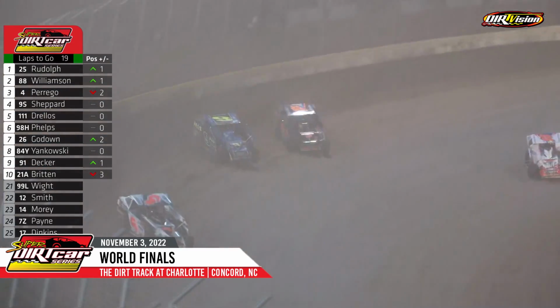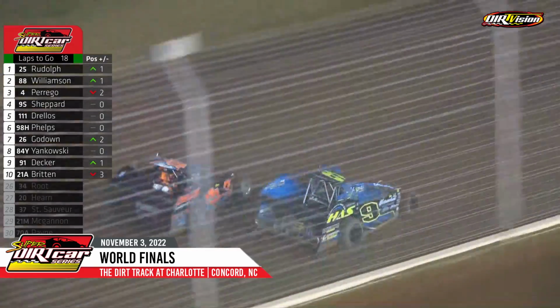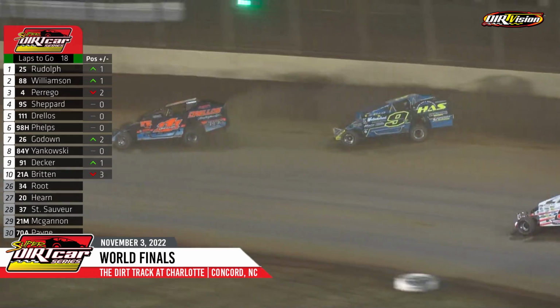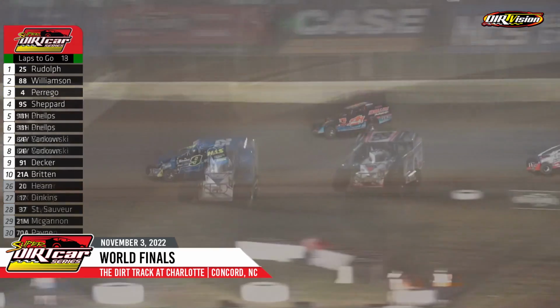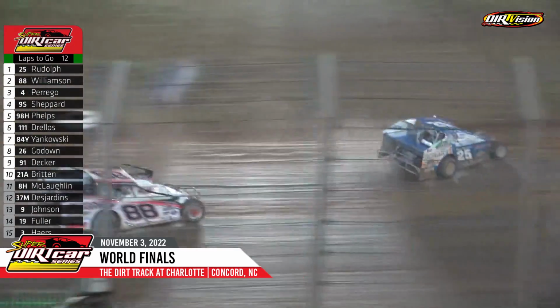Shepard is going to go up there as well. Drelos is going to try to cross over three wide off of turn number 4. Phelps backs out of it right away, but now Drelos is going to pull the slide job on Shepard. He'll look to make it stick. Shepard comes back with the crossover move down the back straightaway, and he holds on to that number 4 spot. That's the closest Williamson has come to the 25 car as they go up into turn number 1 and 2 once again.